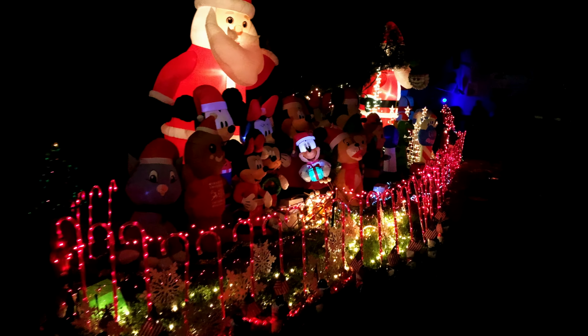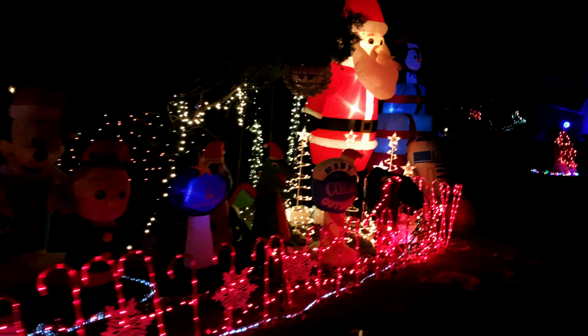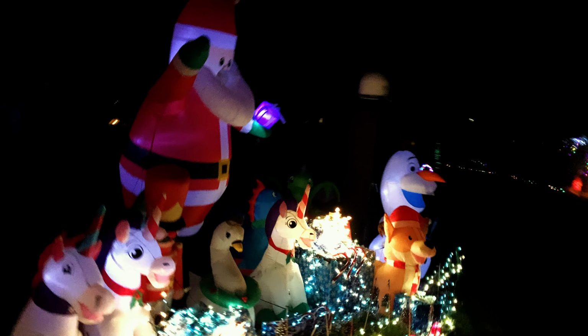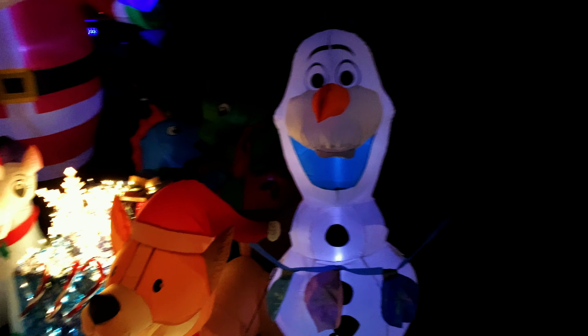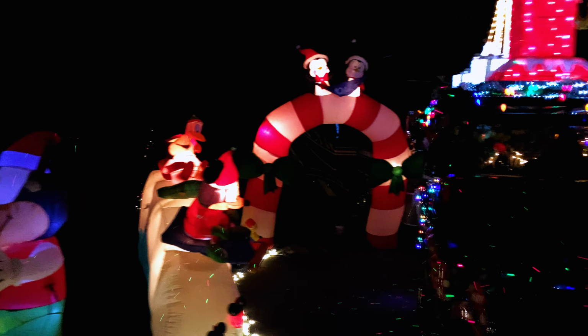I do believe that's Santa. I know him. I don't think I've seen an inflatable snow globe before. Did I mention that people decorate their golf carts too? That's the best way to travel the loops and see the sights.